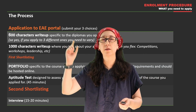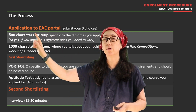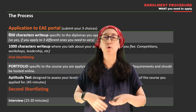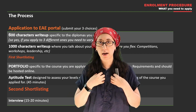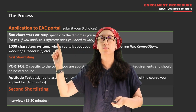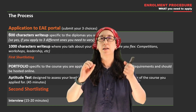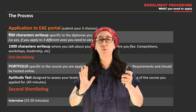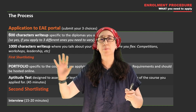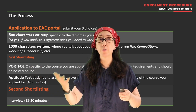Okay, so how does the process work? You have to befriend the EAE portal, because most of the communication will come through that. So if you want to know about the status of your application, you cannot ask us, you have to go there and check. You submit your 3 choices. You do the 600 character write-up, which needs to be diploma specific. Like I said, you need to vary. We are not all the same. Even if the course has the same name or does similar things, but it's another poly, we are not the same. So you need to do your homework and figure out why we are different.